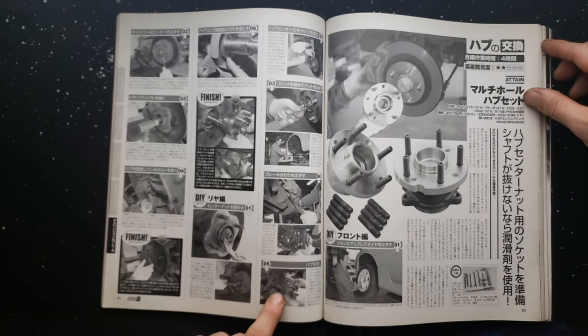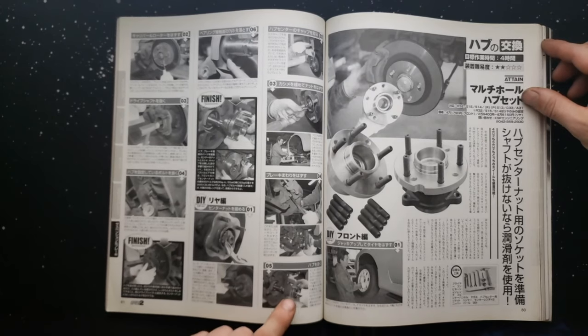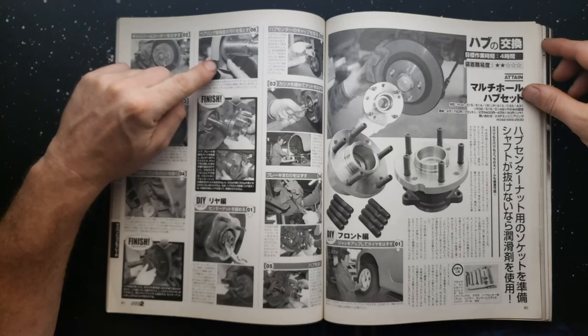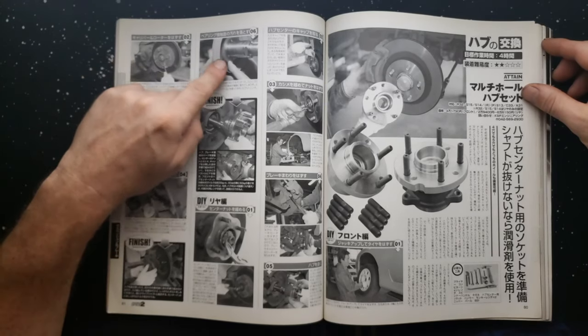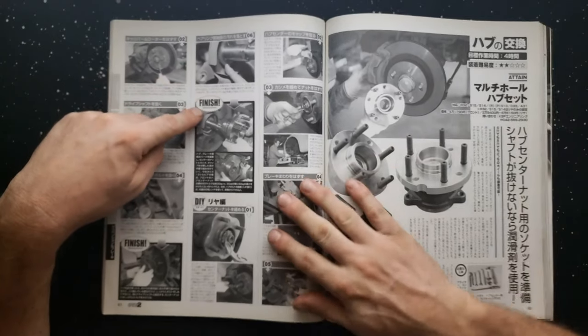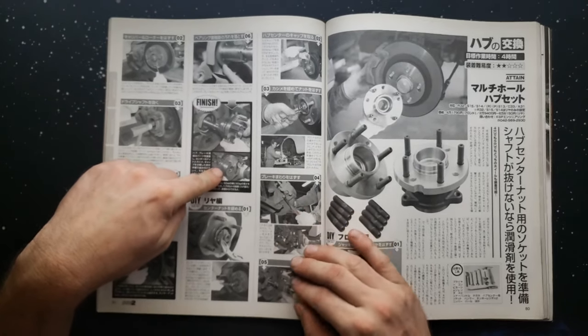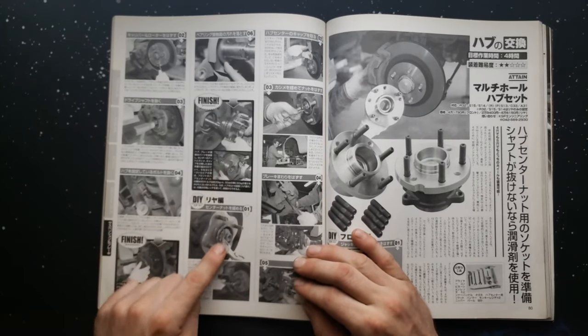He's just pulled it off. You're probably going to need a slide hammer or something. That's probably not going to come off that easy. The bearing face. Clean that up. I think that's what they want you to do. Fit the new bits. Put the disc back on. Put the center nut on. Put the pin through the middle.